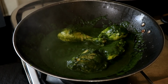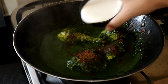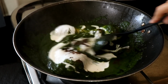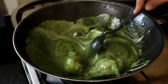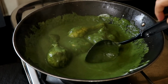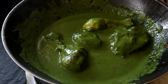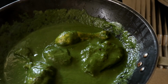Now it's time to add in our garam masala powder and our heavy cream. This is going to add some punch in terms of flavor and some richness as well. And now give it all one final good mix. And just look at that gravy. How rich and thick and delicious does that look? Oh yeah! Anyway, wipe that drool from your chin because our saag chicken is ready.